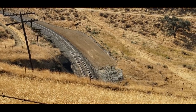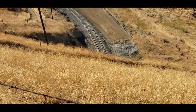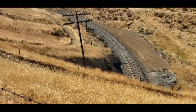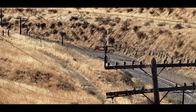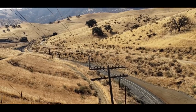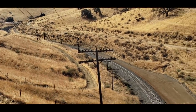So I am standing on the top of Tunnel 2, and the east portal is right down below us. It's almost right across from that telephone pole, actually. And right there are the signals. That is the west end of Bealville, or the north end if you're a Union Pacific person.